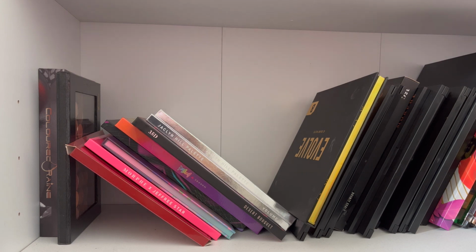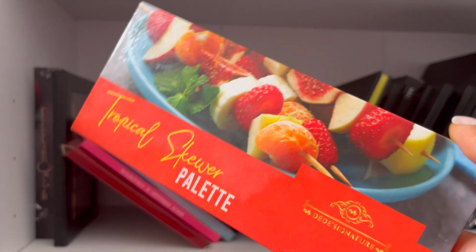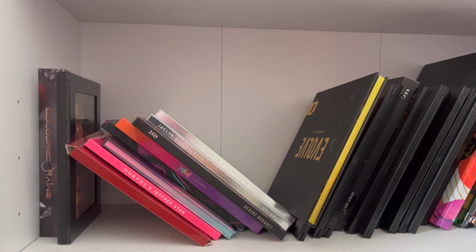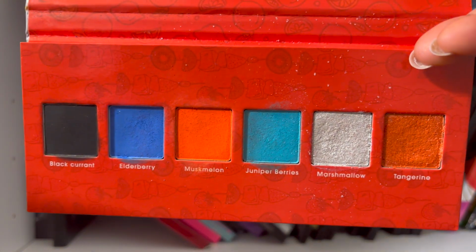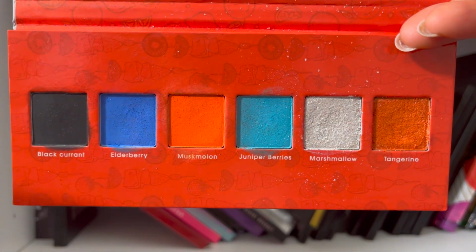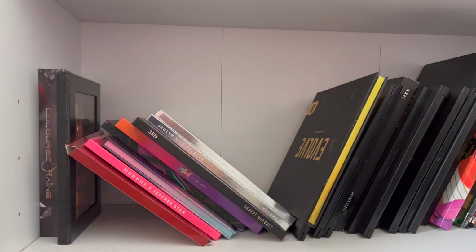The one I didn't particularly enjoy is the last one, and that one is the tropical. There's the tropical skewer. I didn't enjoy the color story, but some of the shimmer shadows still performed really well, but some of the mattes didn't perform as well. This is the color story. It really isn't my thing, and some of the matte shades didn't perform well, but then some of them were outstanding. So I'm not gonna hang on to this one. I think I'm gonna let this one go.